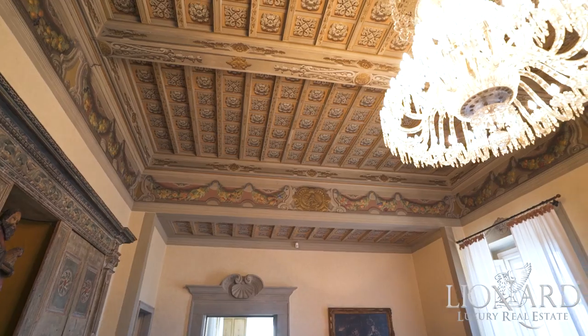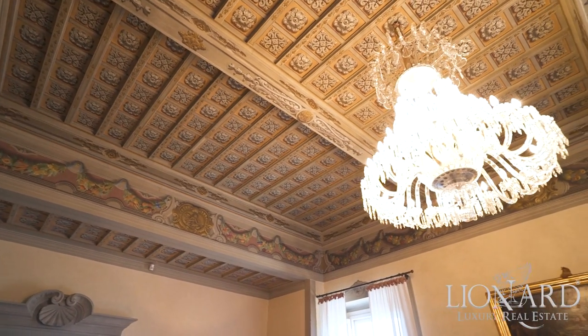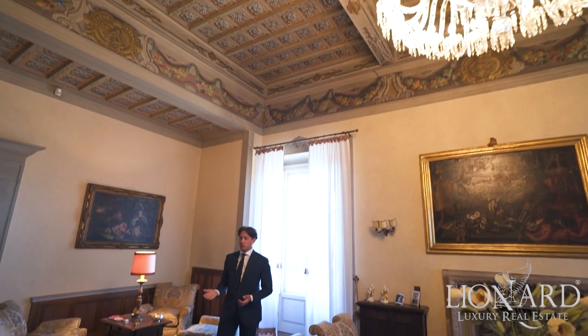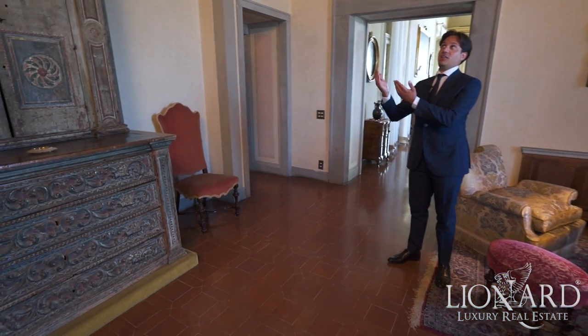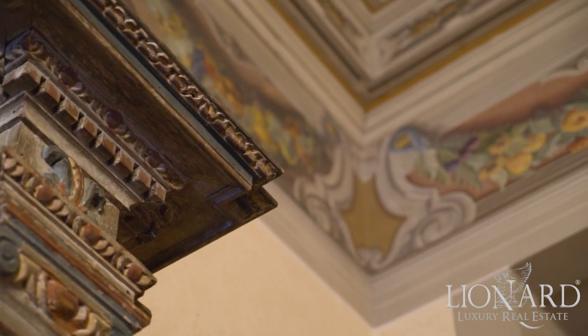There's another very particular and nice detail, which is this very important piece of furniture, which once used to be in a sanctuary and which has now been brought to this room. And it actually matches perfectly the frescoes and the paintings on this ceiling.